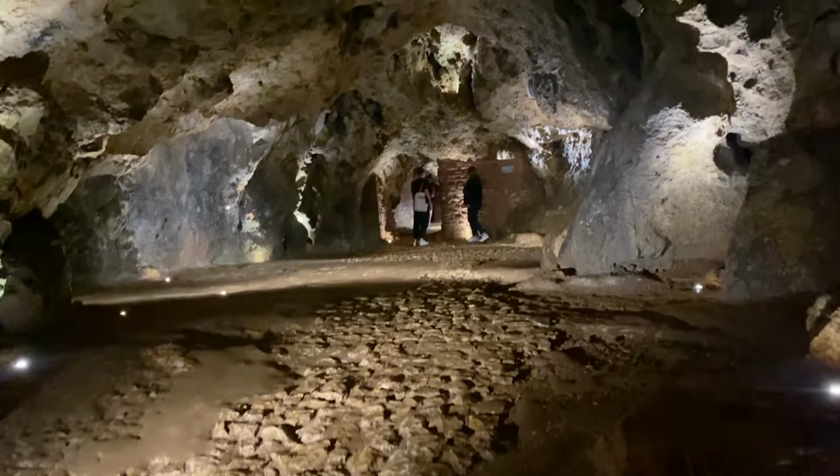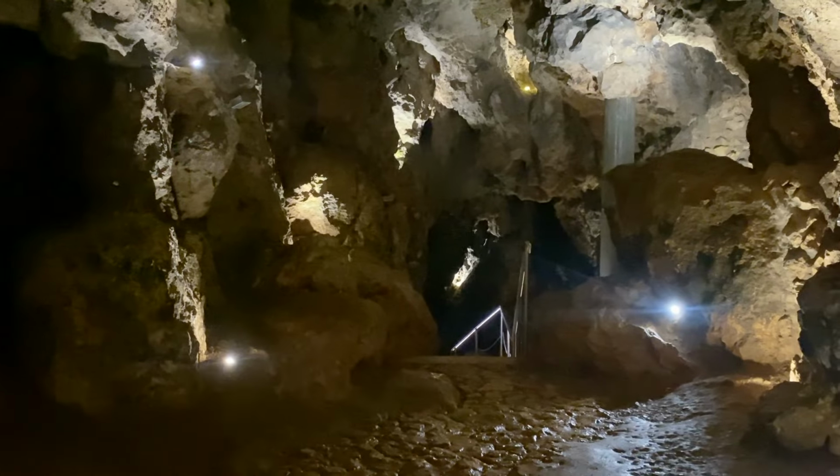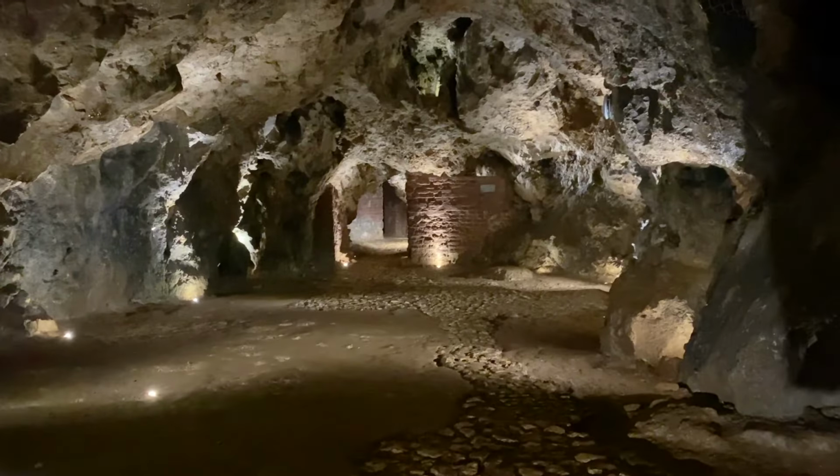The Dragon's Den is a natural cave and was surprisingly big. The main use of these caves was a reservoir to supply the castle with fresh water all those years ago.